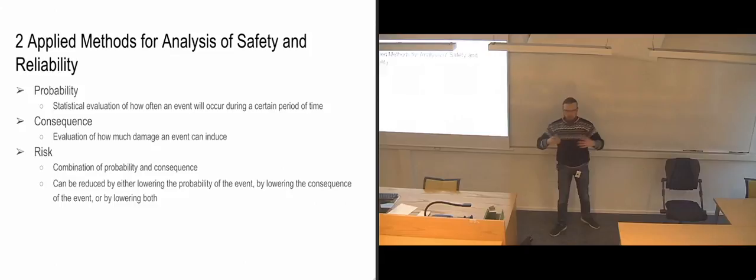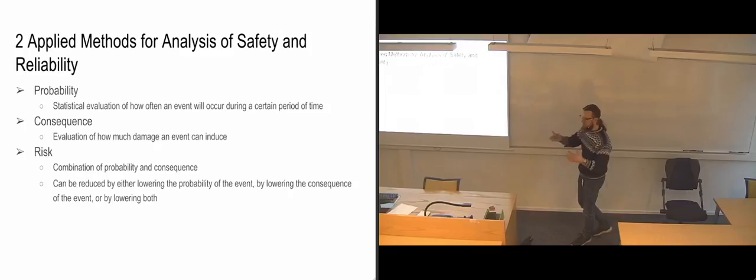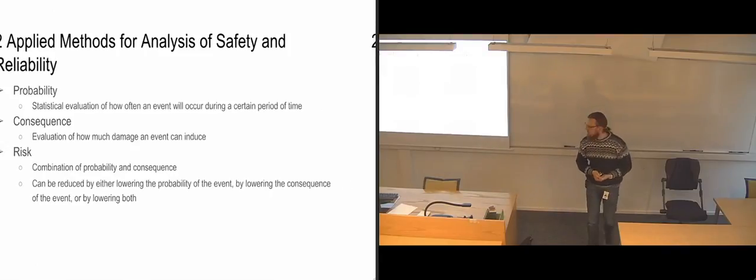But you can also lower both. So you can put in reactions to everything, so that you try to fix both consequences and the probability of it.